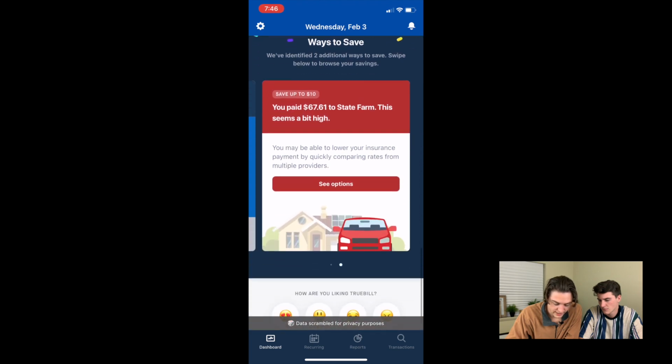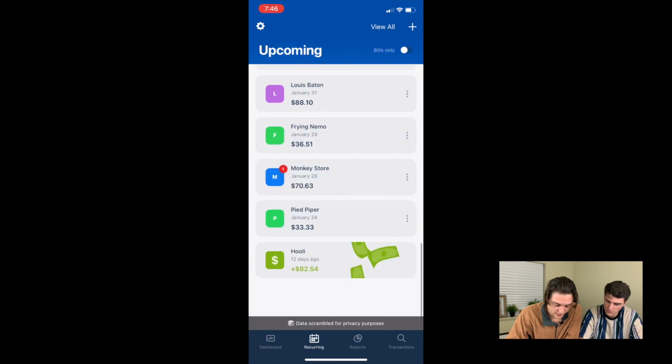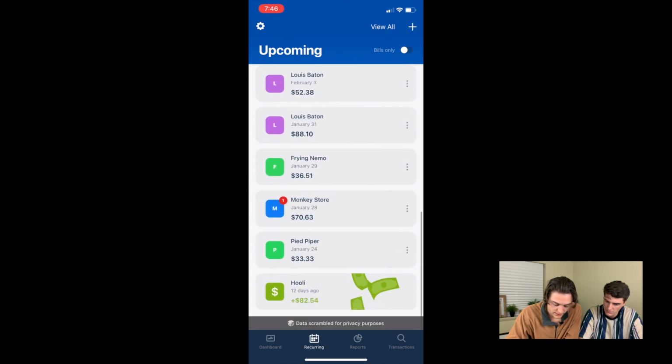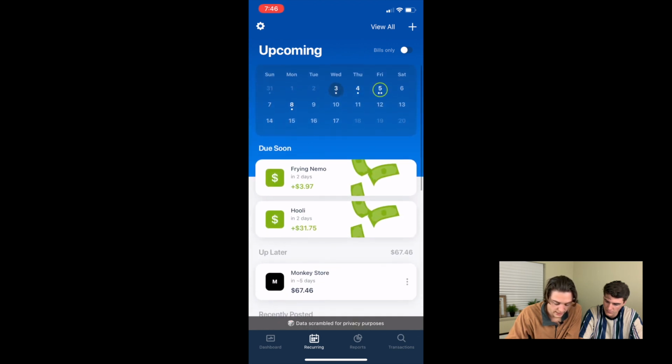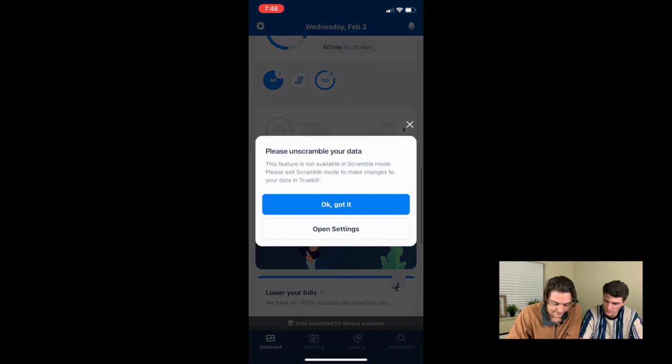So honestly, it's fantastic. It's a beautiful interface. It's very, very simple, just to see where everything is and where it's coming from. And this recurring page right here is kind of what they have going for them. It's just very, very simple to look at income and expenses and also this True Protect.